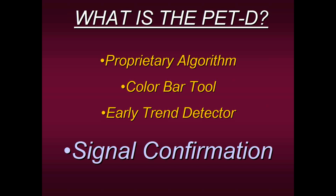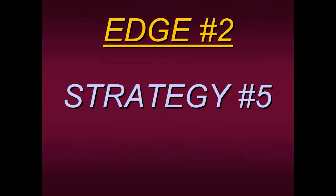Now, one of the major problems is a lot of students contact us and say, gosh, Steve, I love your presentations. I love your free education. I want to become a student, a member, but I don't have a strategy. I don't know which strategy to take. I'm not confident with the strategy I've currently been trading. It just generates a number of losers, so I don't know what to trade. Well, this is going to bring up edge number 2. We're going to talk about one of our most consistent strategies, and that is strategy number 5.